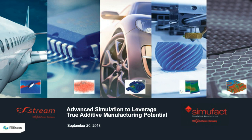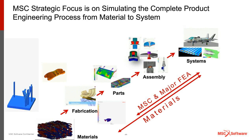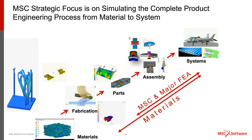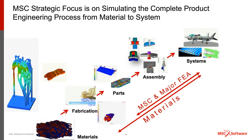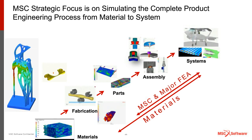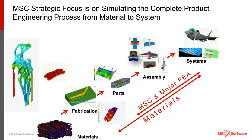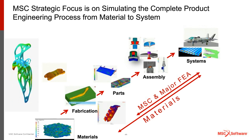A little bit of background first, just a broader vision of MSC for additive manufacturing and component design and finite element analysis simulation as a whole. So we really take a holistic approach, being able to go all the way from the very small micro end of materials modeling up through the fabrication and then testing of the components themselves, the assembly of components into systems, and then testing of systems. So it's really an end-to-end solution that can incorporate every aspect of the process from the very, very small to the very, very large.